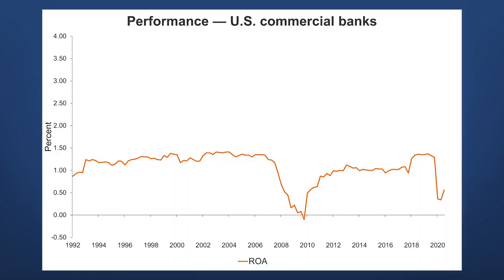Let's take a quick look at the performance of US banks in the last 25 years. This is based on financial statement data collected by the Federal Deposit Insurance Corporation. First, we have the average return on assets. For a typical bank, it was around 1.2% before the 2008 crash, and then lower, around 1% once the economy settled down between 2010 and 2020.